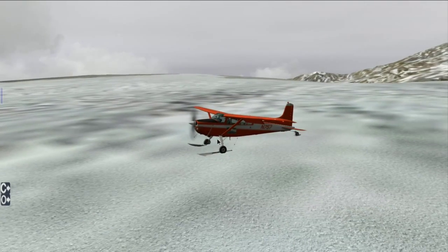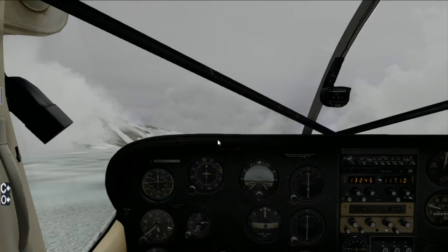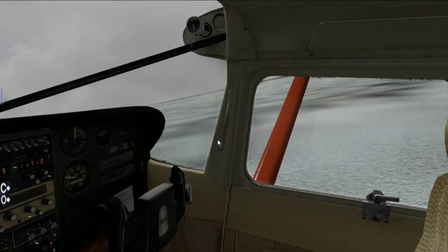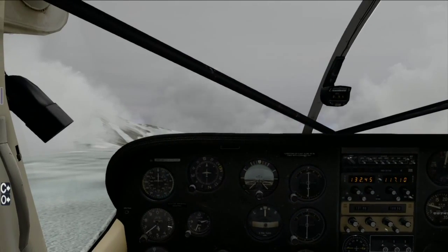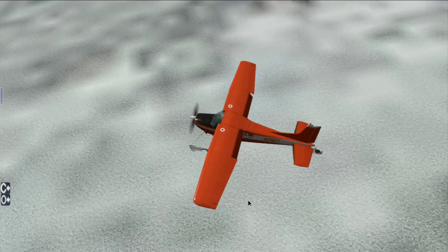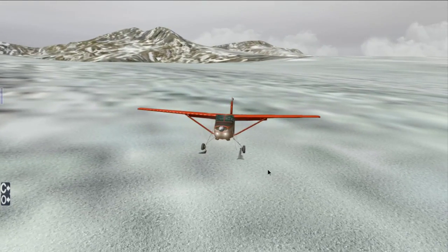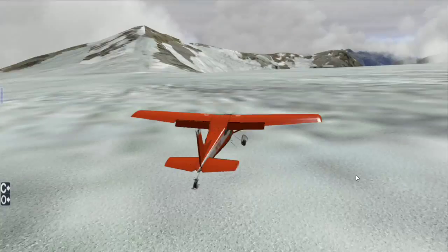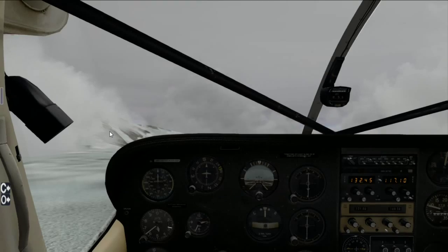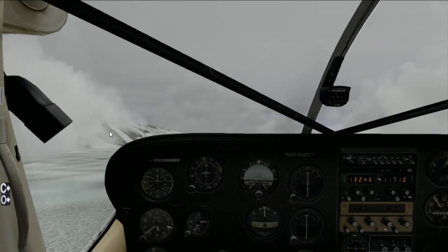Alright, you want to see what it looks like taking off from a glacier? You know what, we're going to do that, and we're probably not going to actually fly anywhere, but it'll be fun to do. So, unfortunately, I'm going to sound dumb, I can't tell which way is up the hill. I think probably that way? So I'm going to give us full left rudder and a little bit of throttle.